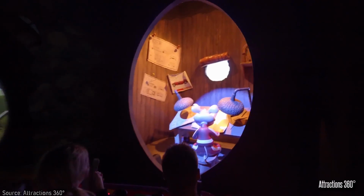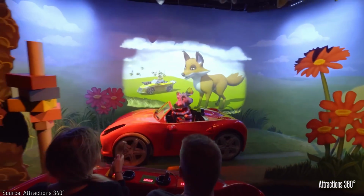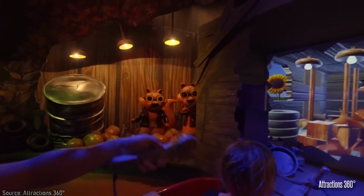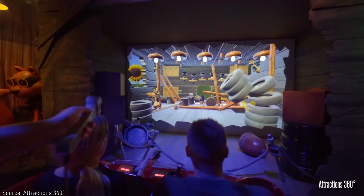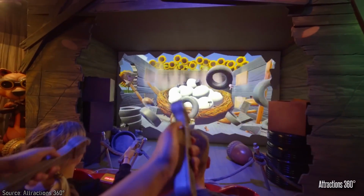Following Benno, a Ferrari racing mouse, riders are tasked with removing obstacles from the racetrack that were placed there specifically to sabotage Benno. Alternating between physical scenes and screens, riders are equipped with wrenches that allow them to interact with the narrative, but instead of just shooting targets, the screens present varied tasks that aid the story.